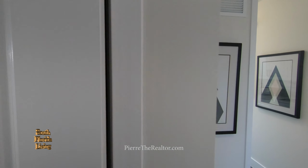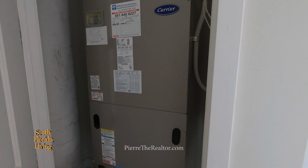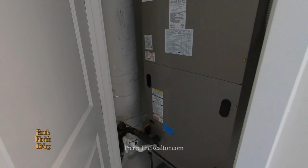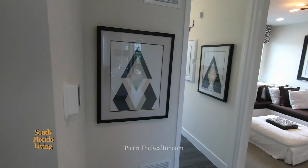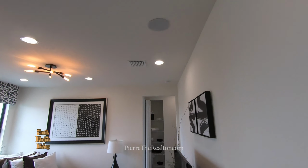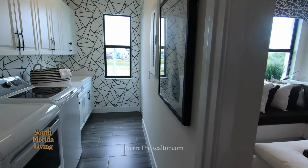This is probably a closet. Utility closet. So they took advantage of the space and made a utility closet. Okay. Nice. Skip trowel texture on the ceiling. Let me go to the left real quick.